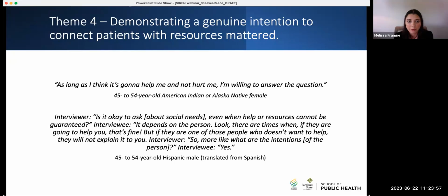Another example was captured by the following exchange between the interviewer and a 45 to 54-year-old Hispanic male. First, the interviewer asked, "Is it okay to talk about social needs even when help or resources cannot be guaranteed?"